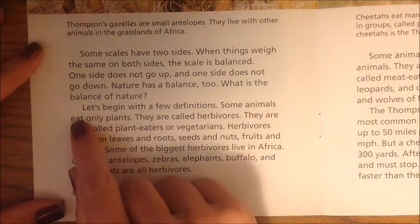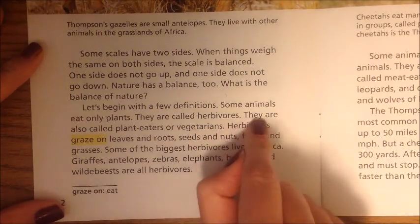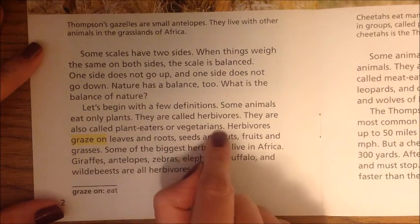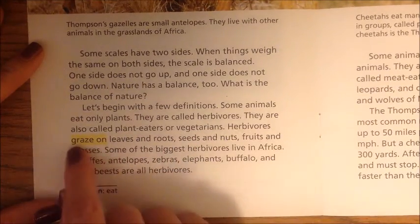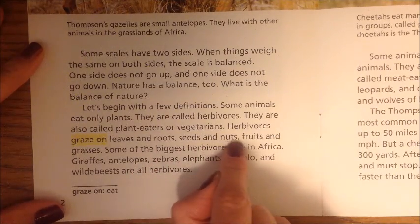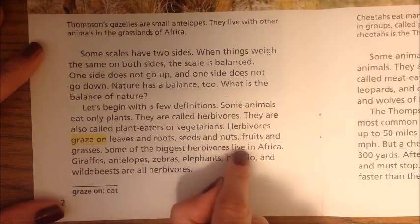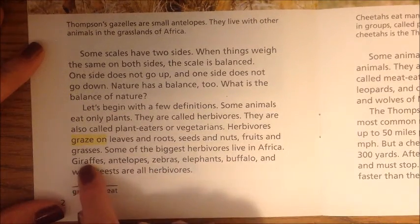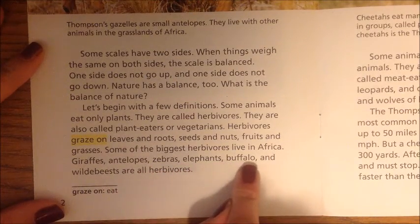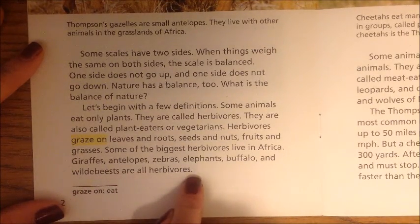Some animals eat only plants. They are called herbivores. They are also called plant eaters or vegetarians. Herbivores graze on leaves and roots, seeds and nuts, fruits and grasses. Some of the biggest herbivores live in Africa. Giraffes, antelopes, zebras, elephants, buffalo, and wildebeest are all herbivores.